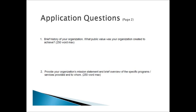Providing an organization's mission statement and a brief overview of specific programs and services. It doesn't have to be your whole kit and caboodle, okay? It's 250 words. So it doesn't have to be the whole program. It can be, this is what we're about, and this is what we pride ourselves in. Okay? That's why there's a word limit.